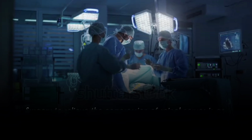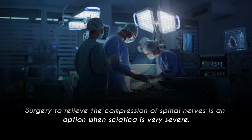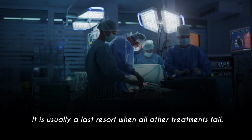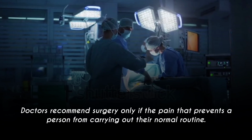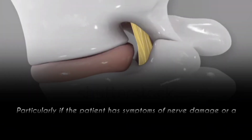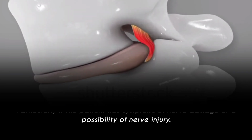Surgery. Surgery to relieve the compression of spinal nerves is an option when sciatica is very severe. It is usually a last resort when all other treatments fail. Doctors recommend surgery only if the pain prevents a person from carrying out their normal routine, particularly if the patient has symptoms of nerve damage or a possibility of nerve injury.